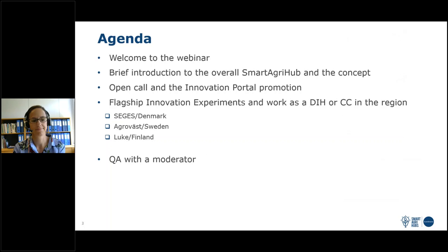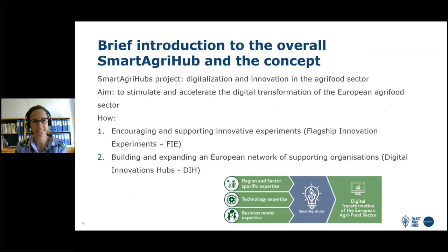So the agenda. First, I will give an overall introduction to the SmartAgriHubs project and the concepts behind it. Then I will give a short presentation of the open call and the innovation portal. Then three representatives from SIGGES, Agro West and Luke will present how they are working within the project and in general with digitalization. We will end this webinar with a Q&A, so please feel free to write some questions in the chat.